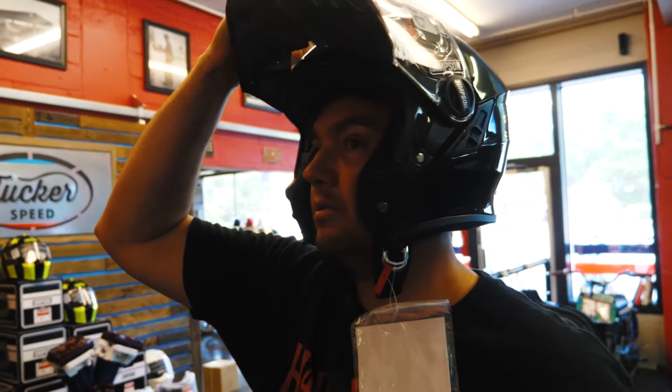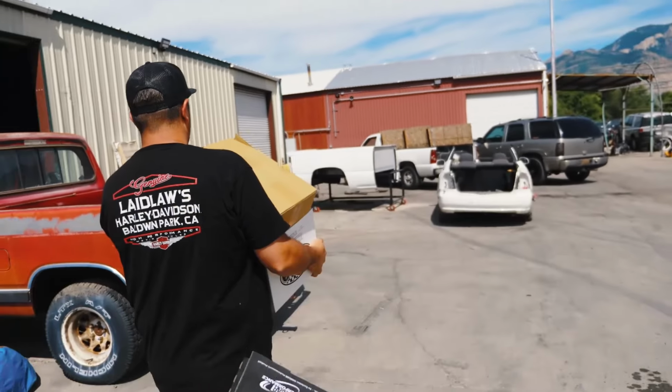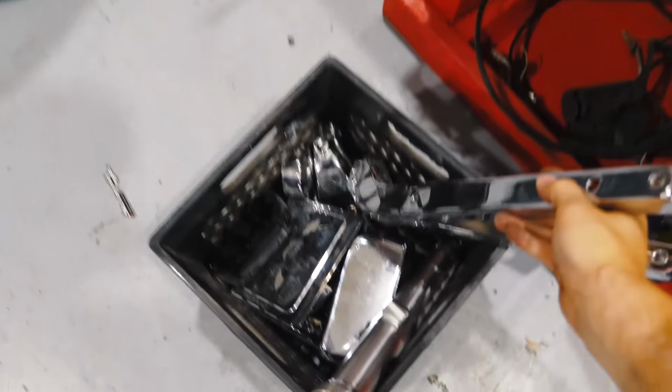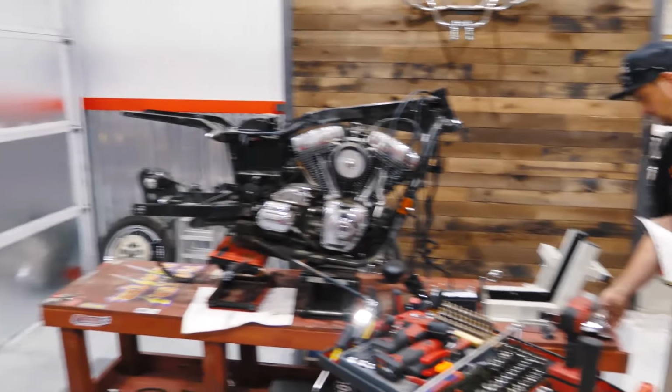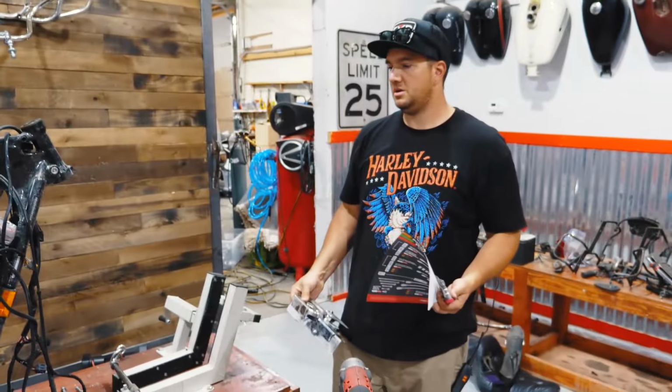Looking like Highway Patrol. He got all his parts. I got all the gaskets. Thank you to the dudes at Tucker Speed. Just took these covers off, and they're going in the powder coat bucket. And on that note, we are at our stopping point for the day, waiting on parts now. I'm heading home.